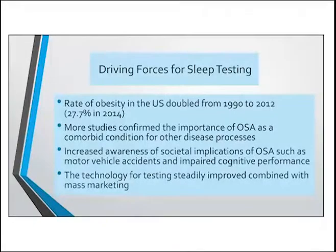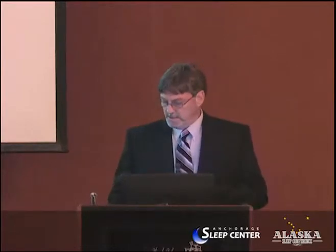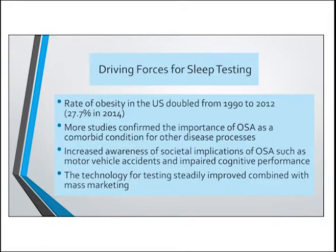So what are the driving forces for sleep testing to begin with? And you've heard it many times that the rate of obesity in the United States is extreme. It's doubled from 1990 to 2012, and there's different numbers given, but mine was 28%, but I've heard somebody say up to 35% as of today. In addition, over the last 20 years, there's been more and more studies that confirm the importance of obstructive sleep apnea as a comorbid condition for lots of disease processes, whether it be diabetes, hypertension, coronary disease, cerebrovascular disease, etc. There's also been an increased awareness of the importance of sleep deprivation that's caused by obstructive sleep apnea and its effect as far as motor vehicle accidents or on-job performance or cognitive performance.